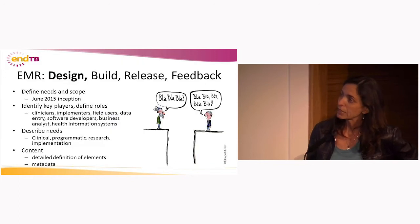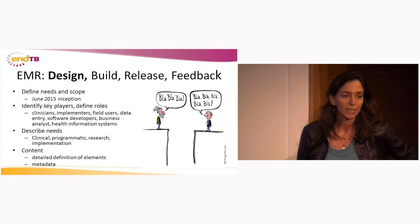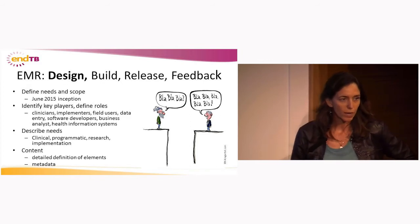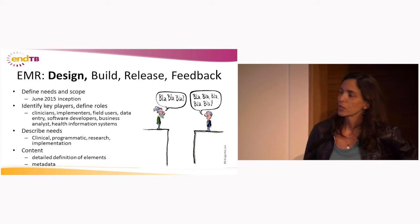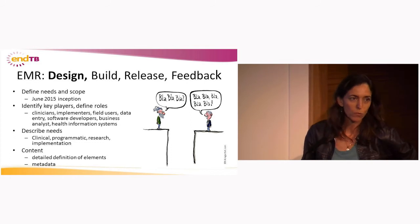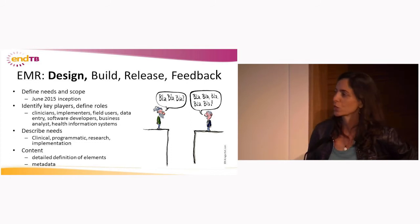So first of all, we needed to design it. So we needed to know what we needed. So we identified some key players and we tried to listen to what everybody needed. And then we tried to describe what we needed. We only wanted everything. We wanted to do clinical management, programmatic management, and use it for research.